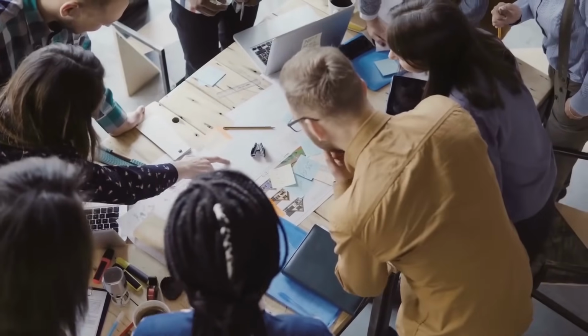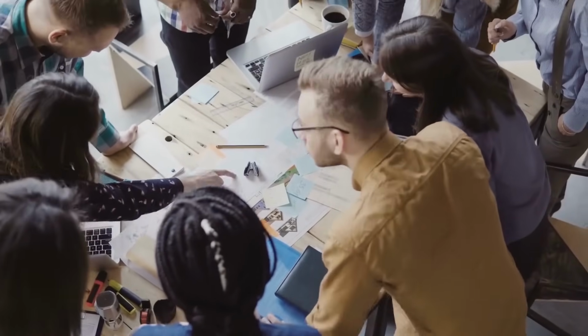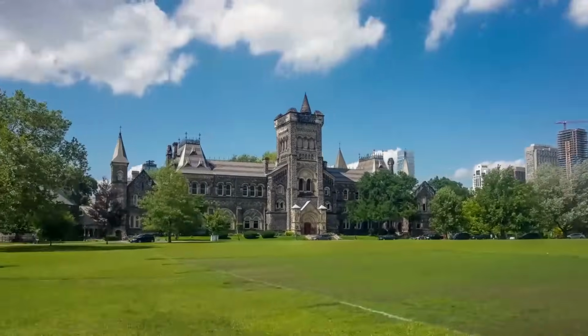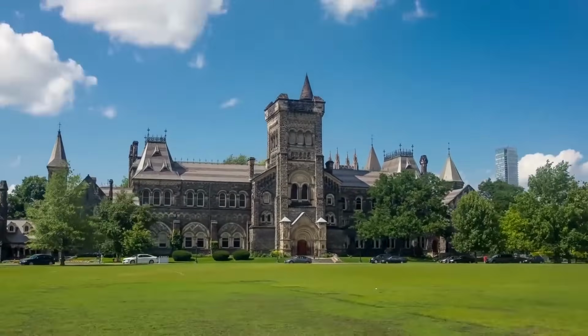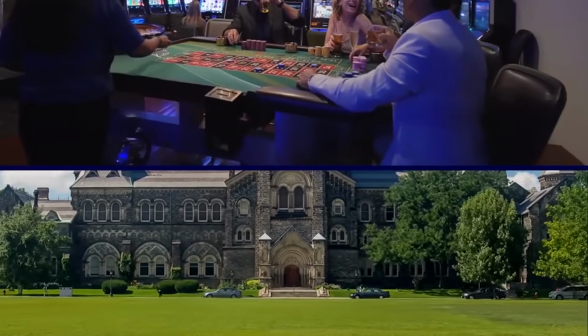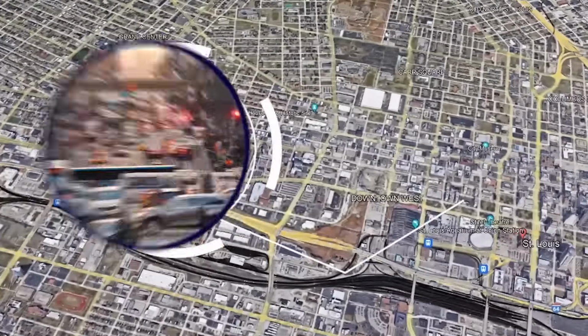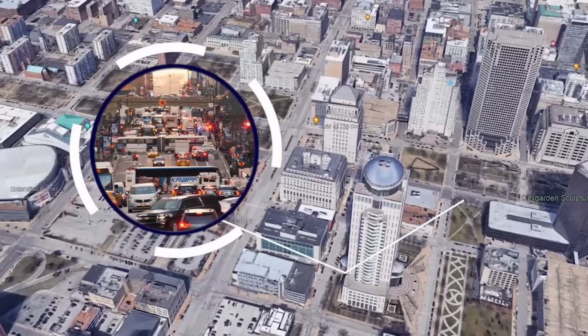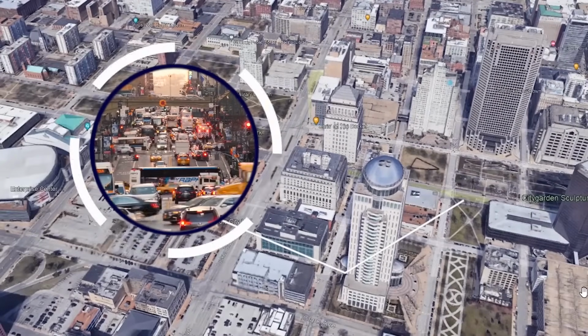Many locals are dedicated to reviving the area. They've built community gardens and a new church and library. And there's even talk about establishing a branch of Eastern Illinois University, along with gambling establishments that will bring jobs to the population. Hopefully 20 years from now, the Google view of East St. Louis will show a thriving city enjoying a successful renaissance.